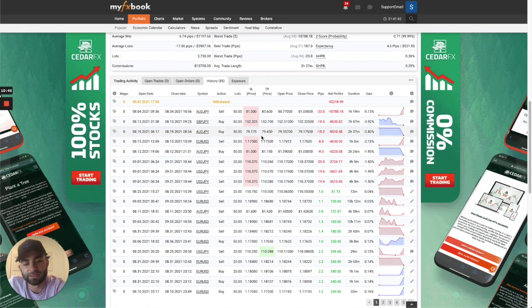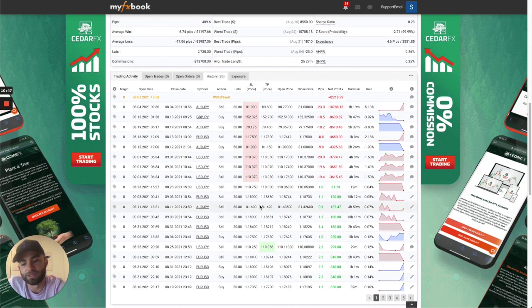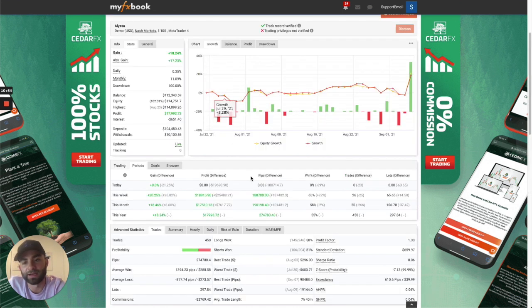What I would recommend to this trader is definitely to lower his lot size and also to try to draw down less on any given day. So on to the next account here. Alyssa has recently grown her account dramatically.